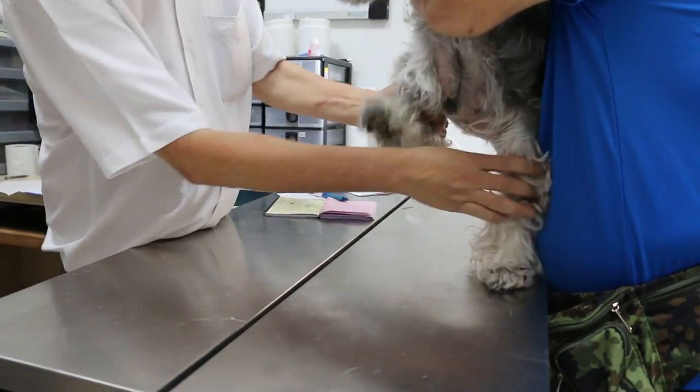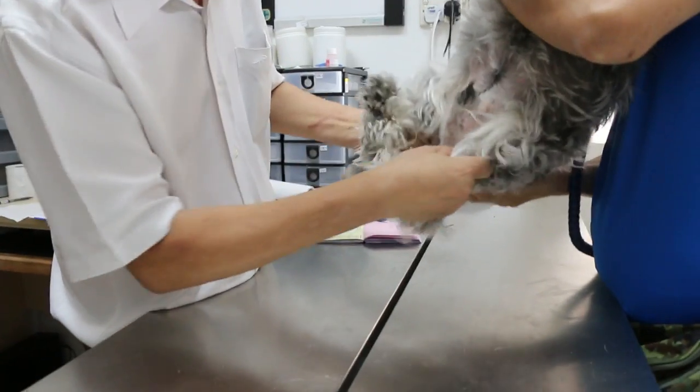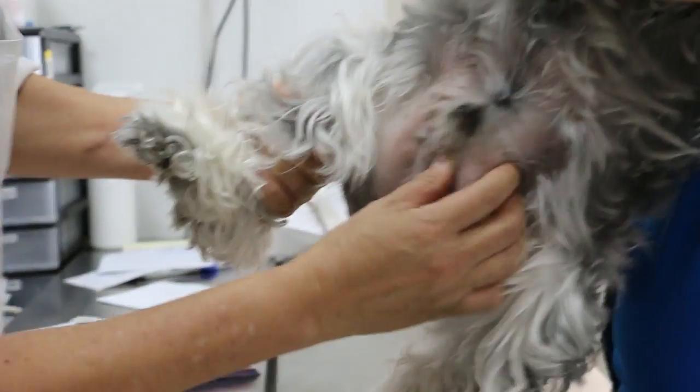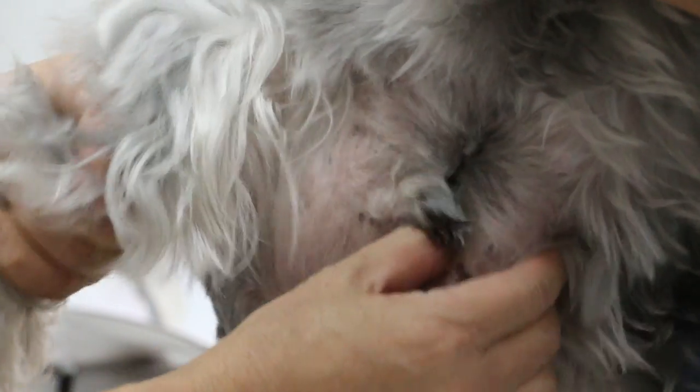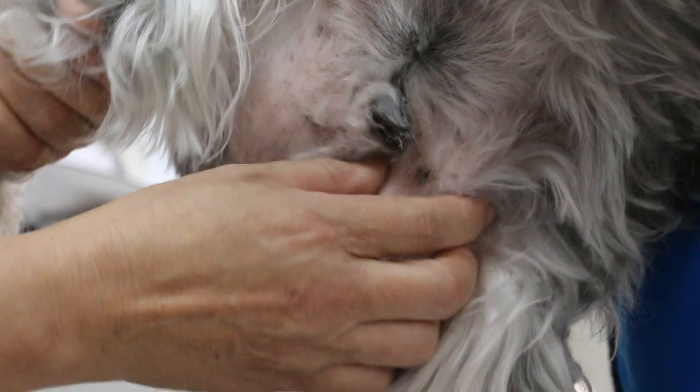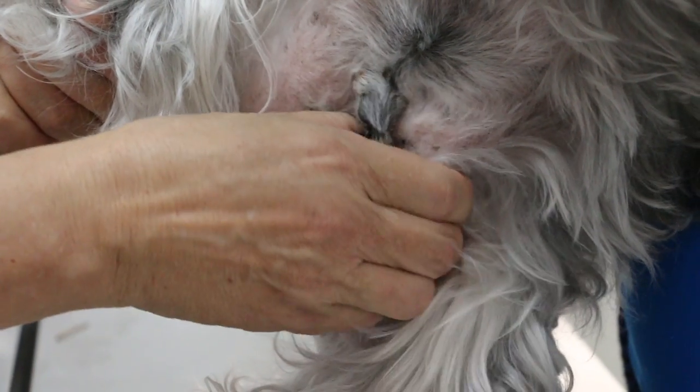Okay, we see. Quiet. Have a quick check. Is there any swelling or not? No. Seems to be a long hair. Hey, what happened? Why is this side pointy? Has it been pulled? Why is this side pulled?